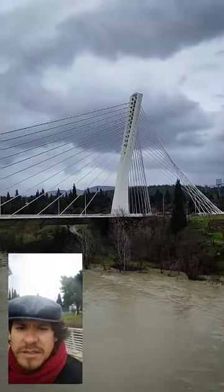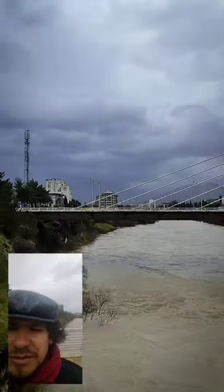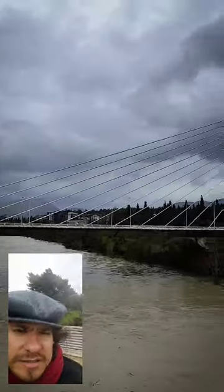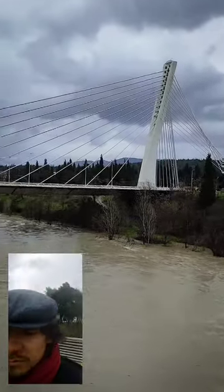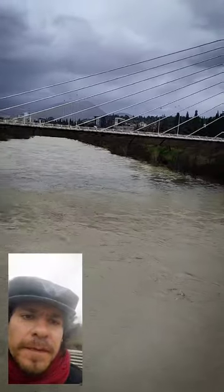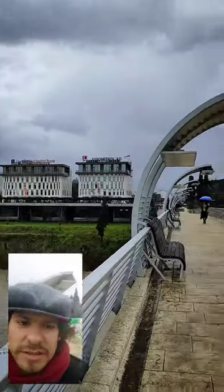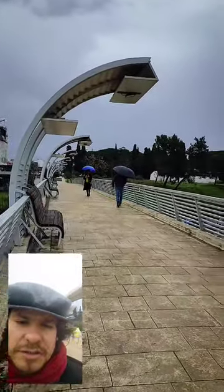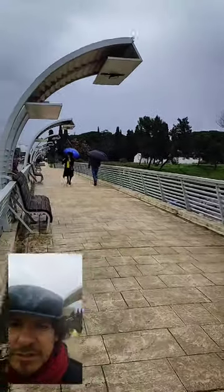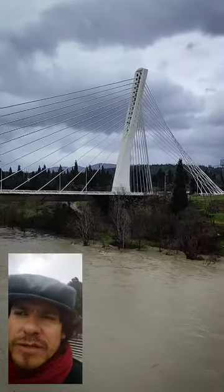And this is the Millennium Bridge. It is 173 meters long, and it's like a cable bridge, and it crosses the Morača River. That is this one. And from here where I am standing is the Moscow Bridge. Maybe they did it with support from Russia, and this is only for people to cross, not for cars.